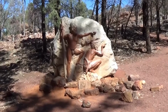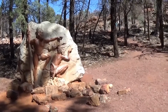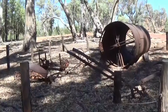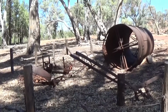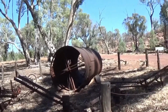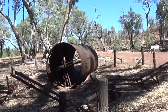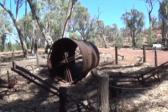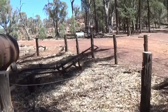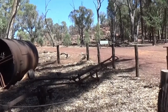There's a statue on the start of one of the walks. This is some of the old machinery that they used to use when they had the wheat in here, and the roller is what they used to clear out the scrub. It's an old steam boiler, but they actually used it just for clearing. Some old stump jump ploughs, and I'm not sure, I think the other's some sort of plough.